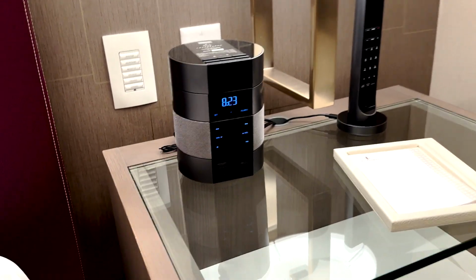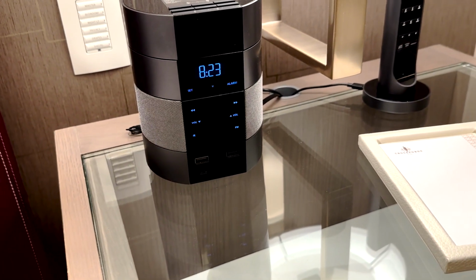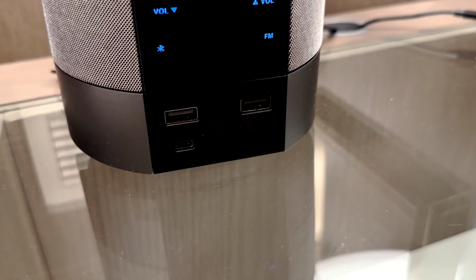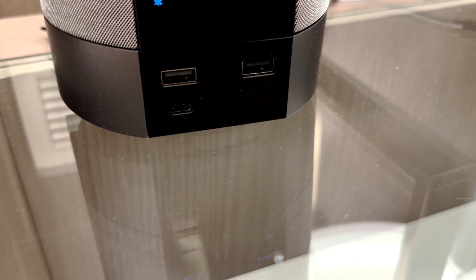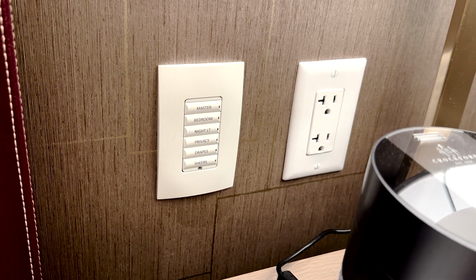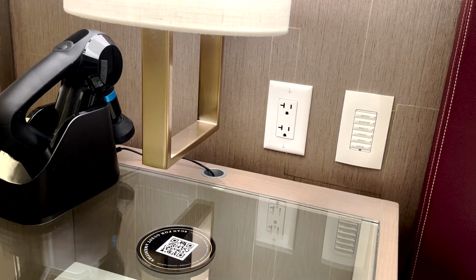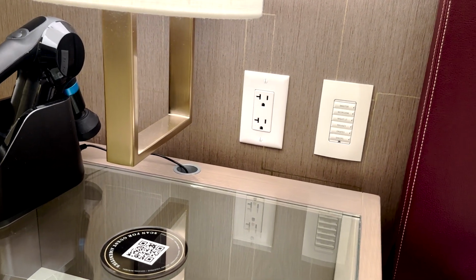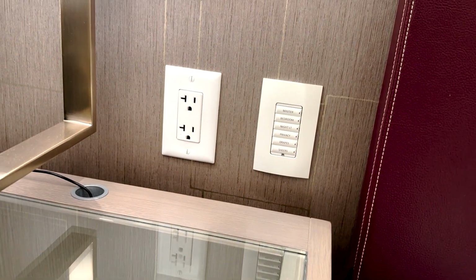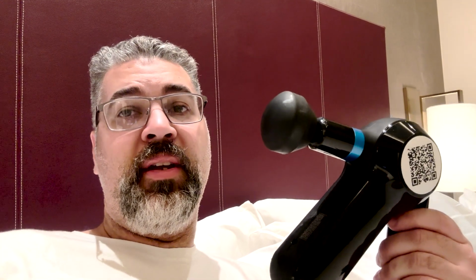So on one side of the bed, we've got this nice little alarm clock as well as speaker, and it comes with 2 USBs and 1 Type-C port. And then of course you have controls on this side and 2 free outlets. Unfortunately, the other side of the bed does not have any USB ports or devices. It does have controls for the room, so both sides can control the room, but it does have 2 outlets and that's it. And a nice long day in Vegas, guess what? This can come in very handy.